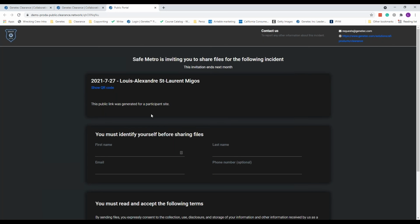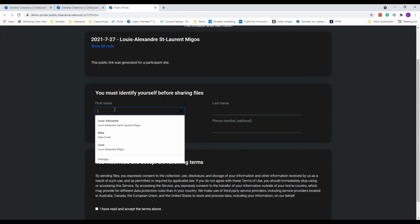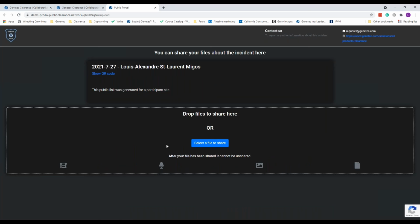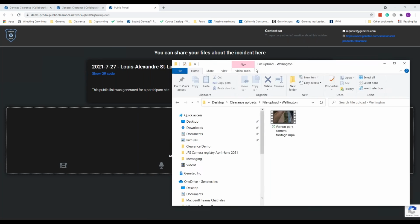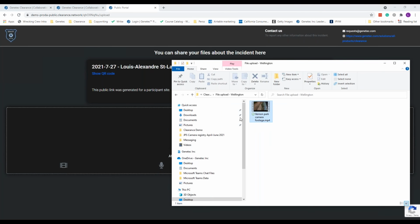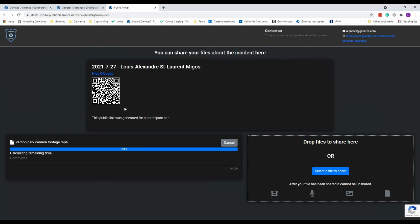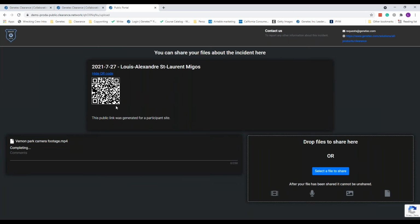So in this case, the person gets to the upload portal and they will be asked to identify themselves. Then you can add terms and conditions that can be configured also from the account standpoint. And on the next page, you end up on the actual portal where evidence can be uploaded. So here, if you're on a computer, you can just drag and drop files like that. We also have a QR code so that if someone is on mobile, they could scan this and very easily get to the portal page, just to make it easier from a user experience standpoint. And now we see that the footage has been shared successfully.